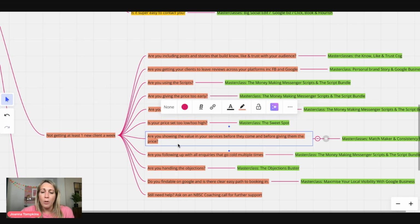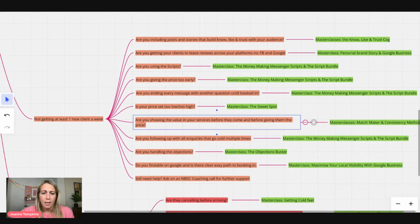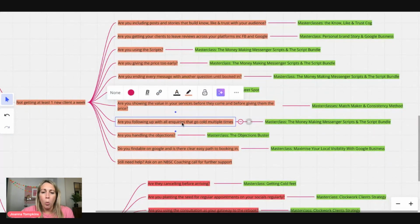Are you showing the value in your services before giving them the price? Are you following up with all inquiries that go cold multiple times? Fortune is in the follow-up, okay? Use the follow-up scripts that you've got as part of your MBSC membership.